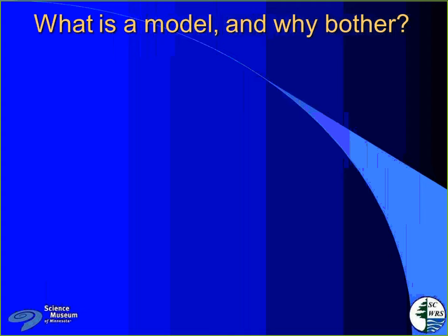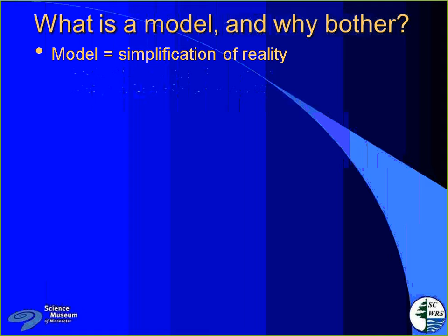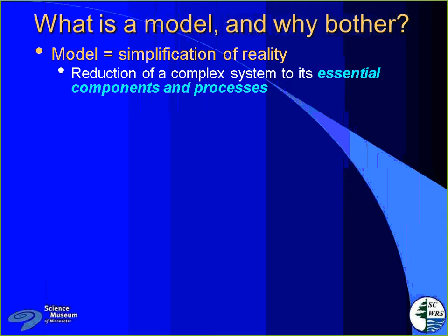I'm going to go over a little bit of background, but we've covered some of this, of course. Most of you know these things. The model is really just a simplification of a very complex system down to its essential components and processes. And we want to do that in order to be able to manipulate those things and understand things.